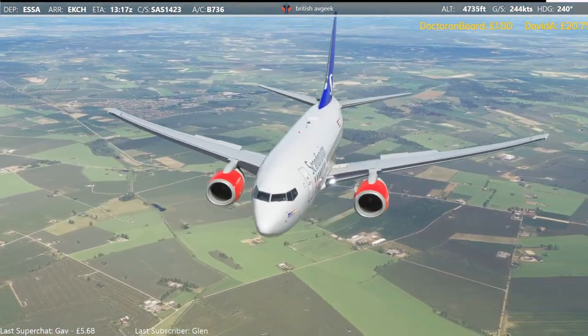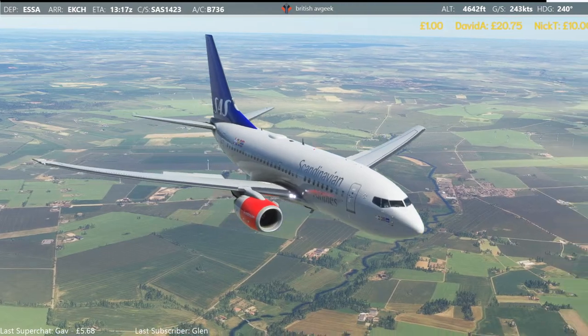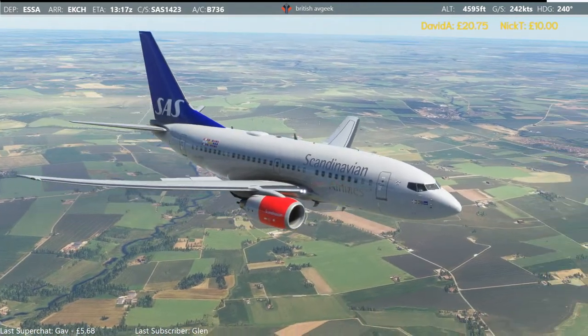Approach, good day, Nordic 968 descending 90. Nordic 968, approach, good day, information is correct.